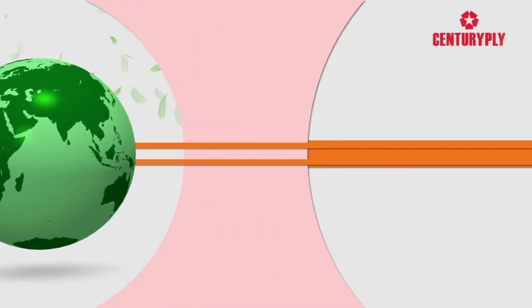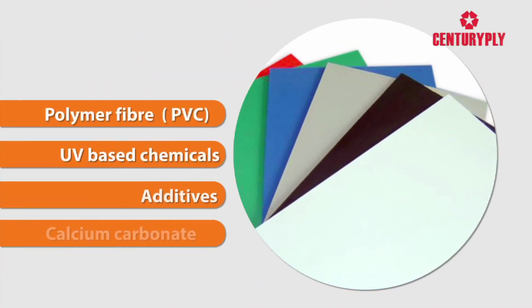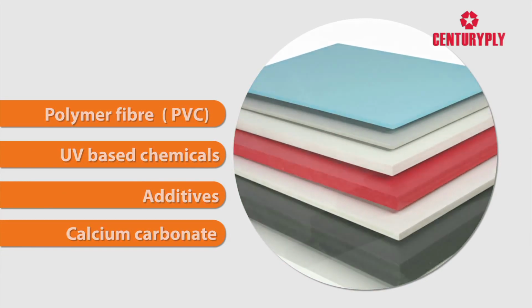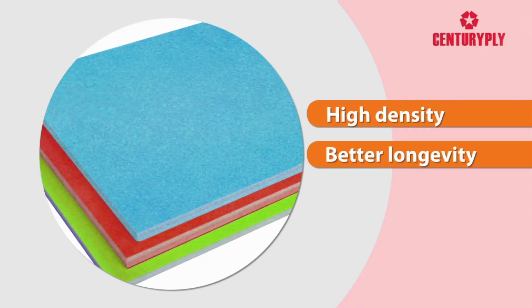at the same time. PVC is a hybrid material composed of polymer fiber, UV-based chemicals, additives and calcium carbonate, which gives them enhanced specific properties like high density and better longevity.